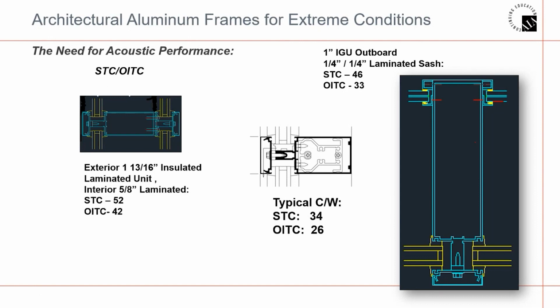It is best to engage an acoustical consultant to work with you to determine the STC and OITC levels that you need for your specific project. But as you can see from examples here, going from a standard curtain wall in the center with an STC rating of 34 to a sole sash on a standard curtain wall, moving you to an STC of 46, and then lastly to a dual glazed curtain wall with 2 layers of insulating glass unit with laminate layers in them, that bumps your STC performance to 52.